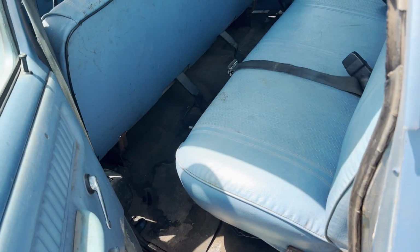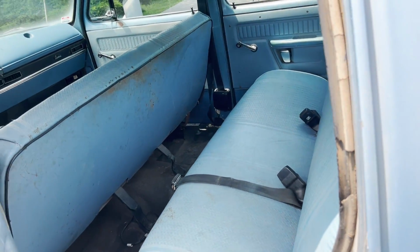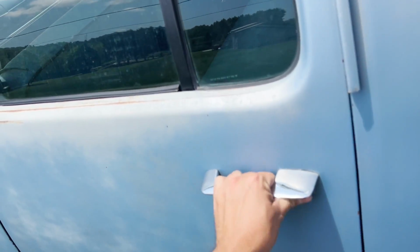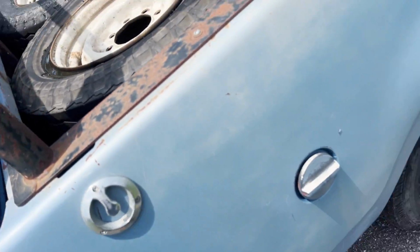Now, there's a lot of room back here. I sat back here earlier, quite roomy. Open now? No, got something going on with the latch, which is weird because I opened and closed that a bunch earlier.